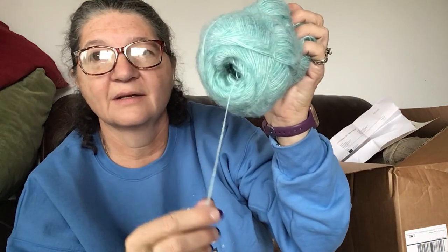Oh, it's great yarn, and I think that smell will air out. Look at this. Look at how fine that is. That's gonna be, oh, can't you just see a beautiful shawl out of this, all soft and super, super.